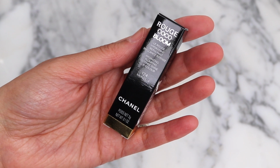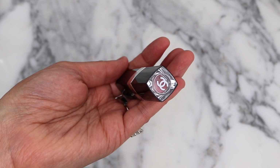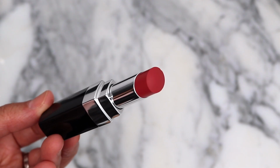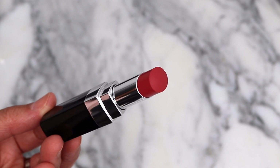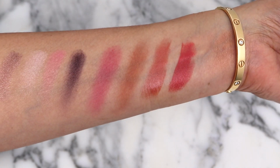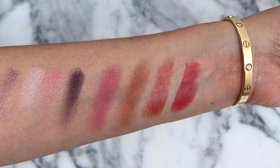And then we have 124 Merveille. And here's the top. I was trying to find some easy daily wear types of shades. That's pretty. It's a little bit more pink. And there it is compared to the other shade. They both look really creamy.